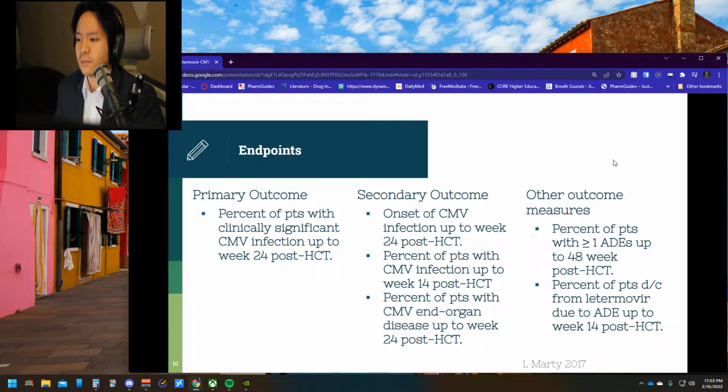Now let's look at some outcomes. The primary outcome, which is the important one, is the percent of patients with clinically significant CMV infection up to week 24 post-HCT. So what is clinically significant CMV infection? It's defined by 2 points. Either one works. Either you have an onset of CMV organ disease, a manifestation of CMV infection such as pneumonia, retinitis, or colitis from CMV, or the patient has gone through initiation of preemptive therapy, as I mentioned before, with the use of ganciclovir.